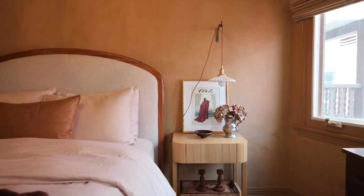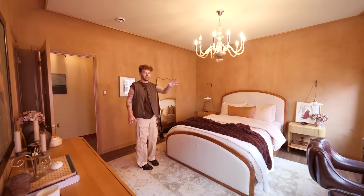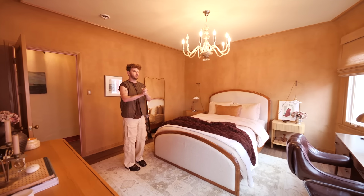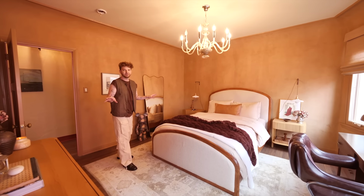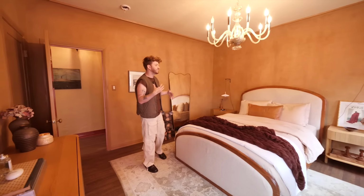Now this is a room that actually faces a neon red home. Like the house next to this home is painted bright red, and so it bounces this red light in here, and I took that into account when designing the space, that I wanted it to still look really pretty with the red light because I can't change that.